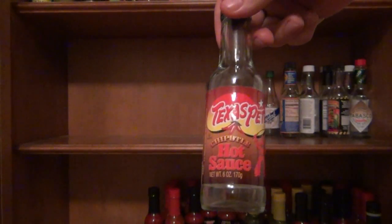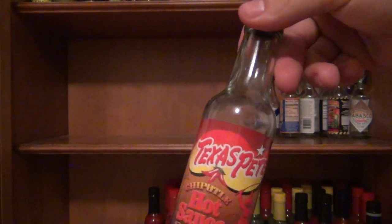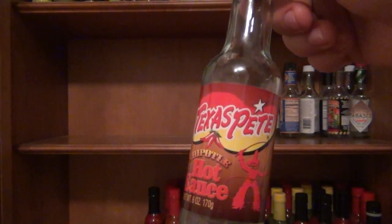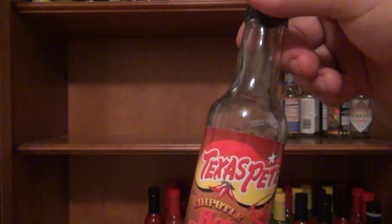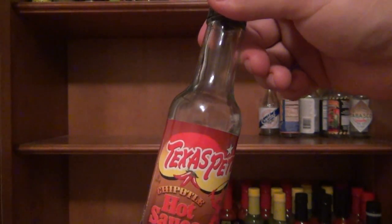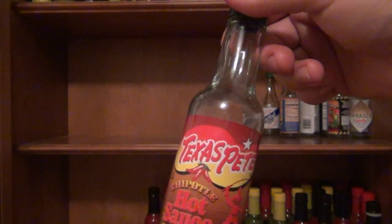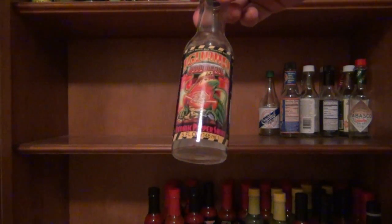Okay, Texas Pete again. This is the Chipotle version, and this sucked. This was horrible. Disgusting taste. I don't know, everyone has a different opinion, everyone has a different palate. I love Chipotle flavored, but this one they did not do right. It was like they had charcoal in here. It was just way too smoky. It's like half the bottle was liquid smoke. It was just gross to me. Not a fan. Here's another Iguana one, Atomic Pepper.